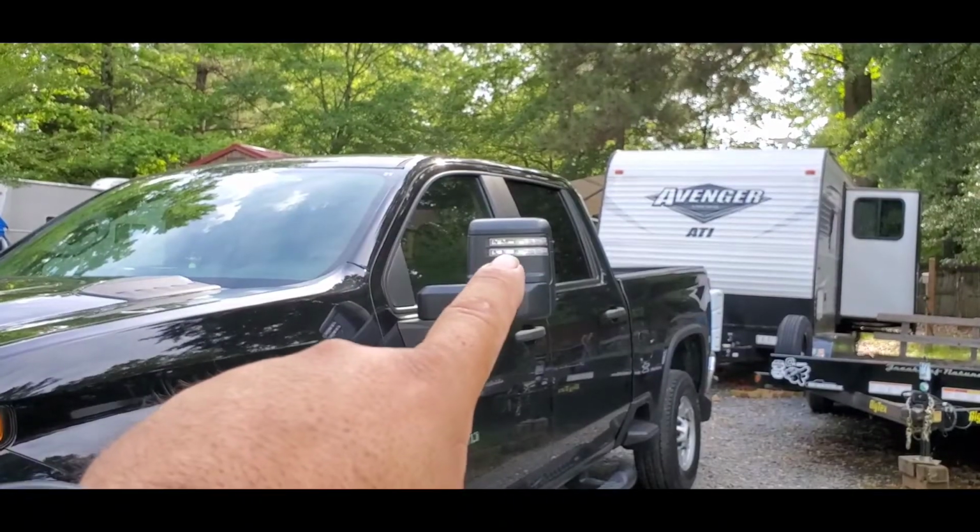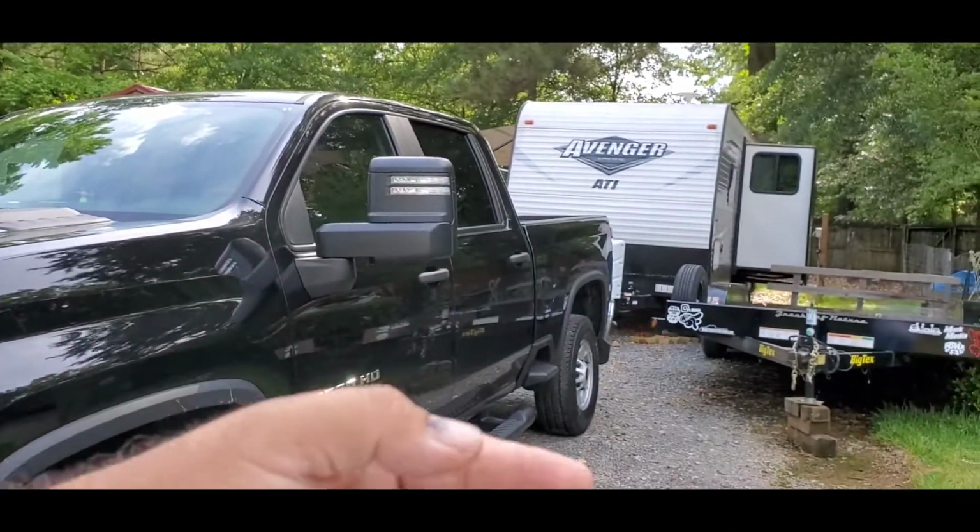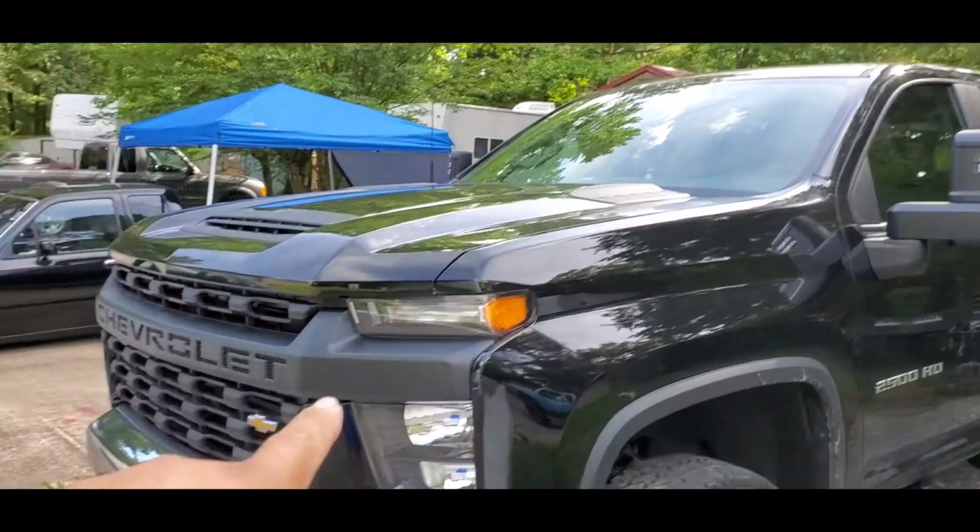But in park, I think they'll just stay on. As far as the front lights go, they only work when you are parked, and that's it. So other than that, that's what I got on the lights. The capabilities, it's got LEDs on the mirrors that actually flood forward off to the sides.